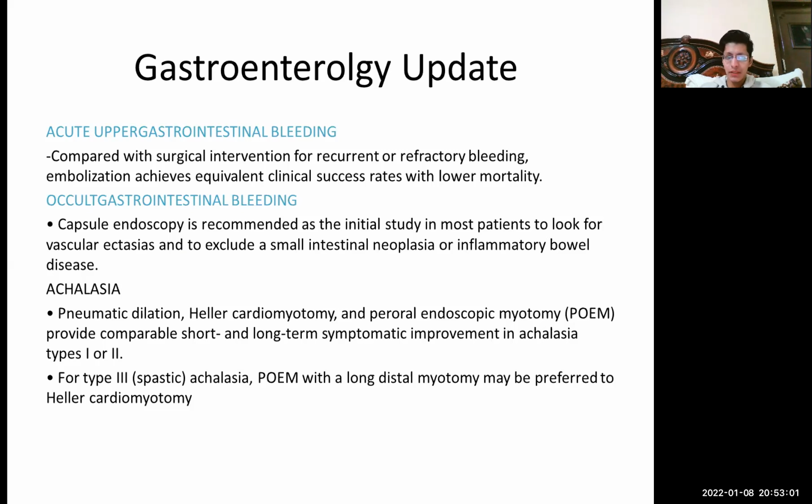So in upper GI bleeding, compared with surgical intervention for recurrent or refractory bleeding, embolization achieves equivalent clinical success rates with lower mortality. So before doing surgery, you can go for an embolization. If there's occult gastrointestinal bleeding, you can go for a capsule endoscopy. It is recommended as an initial study in most patients to look for vascular ectasias and to exclude small intestinal neoplasia or IBD.